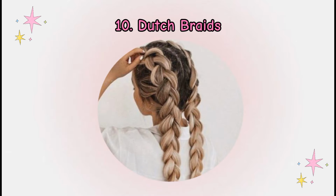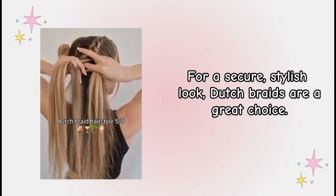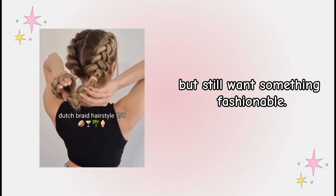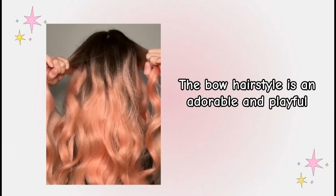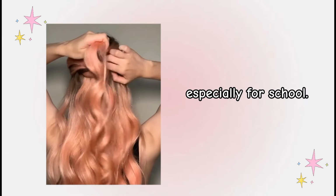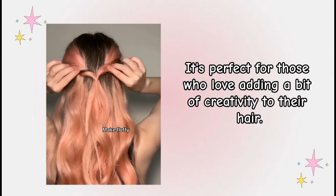10. Dutch braids. For a secure, stylish look, Dutch braids are a great choice. They're perfect for days when you don't want to mess with your hair but still want something fashionable. 11. Bow hairstyle. The bow hairstyle is an adorable and playful look that adds a unique touch to any outfit, especially for school. It's perfect for those who love adding a bit of creativity to their hair.